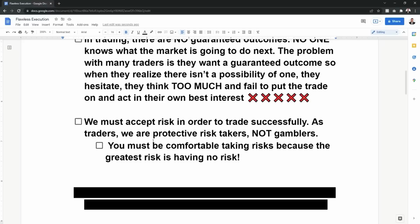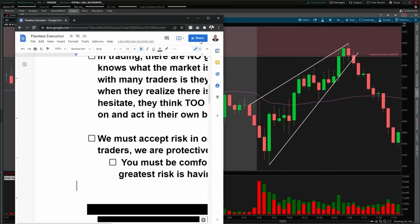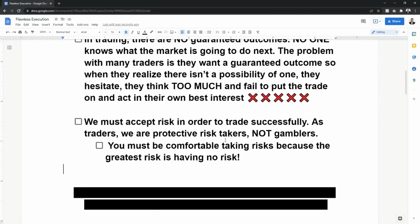That is not the right way to trade. When you have a system and when you have an edge, for me, it's all based off of, and the core is my supply and demand. When I have something like that, then I look at myself as a protective risk taker. I don't know the outcome, it's not guaranteed, but I know that I have to have risk on the table in order for me to make money.